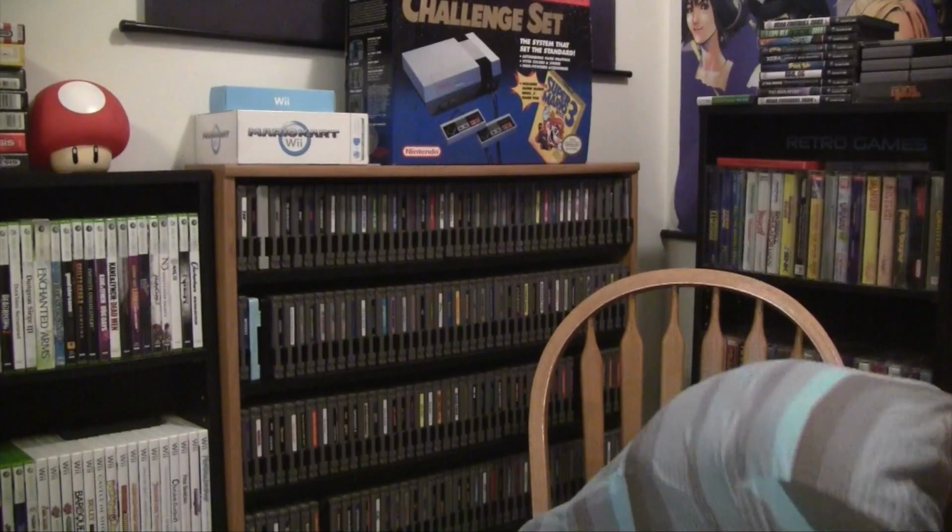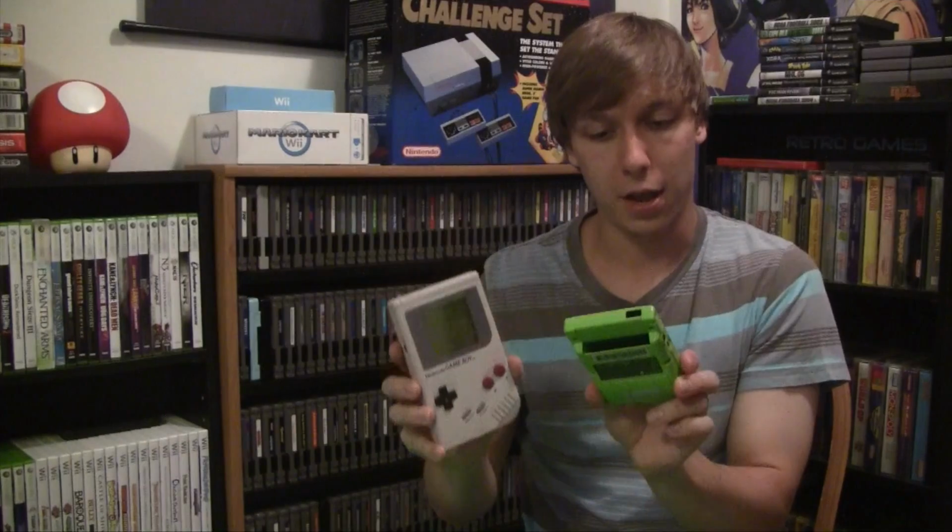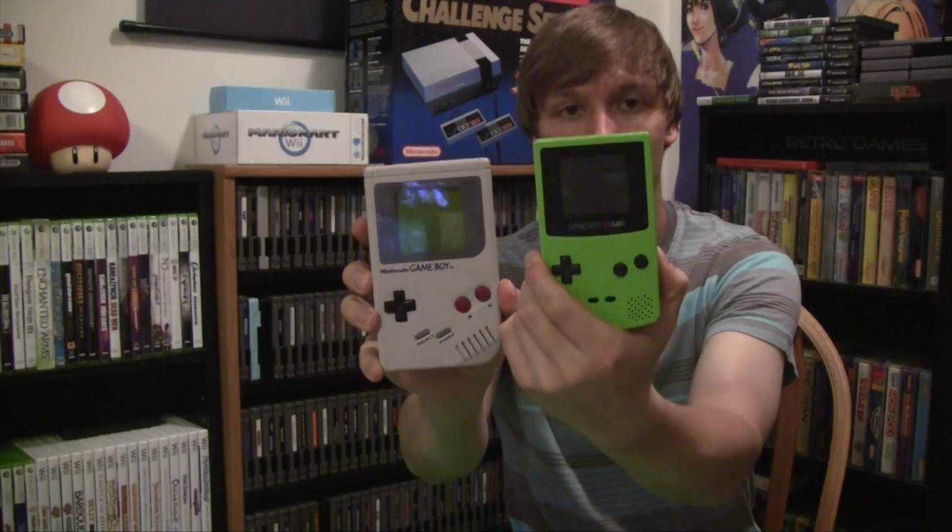I will show the Game Boy stuff I got from her next. She had 2 different Game Boy systems, an original white one, and then a Kiwi Game Boy Color. Both of which are in pretty good shape. Some scratching on the screen on this one, but they both had batteries in them when I was there, and I tested them, and the screens both looked like they were perfectly fine.